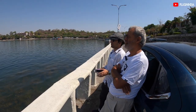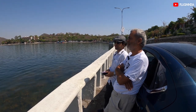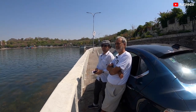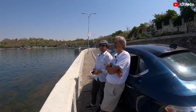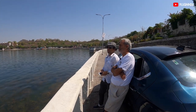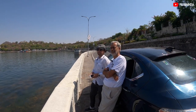So we're at the famous Udaipur lake. It's very beautiful, as you can see. It's also very calm and quiet here. As we stand here, I reflect on the long journey that we're taking. It's a 1,000 kilometer long journey. We've covered quite a bit of ground already, but even a few years ago, it was not possible to do such a journey in an electric car. And now we're doing it. We're living the dream. So I'm feeling very happy right now, and I'm excited to see what lies ahead.